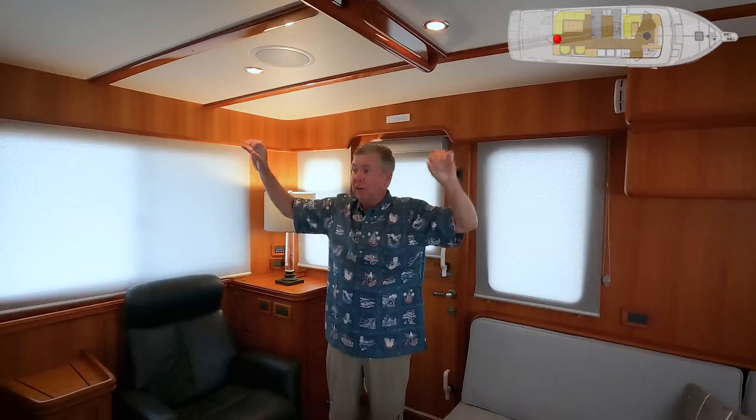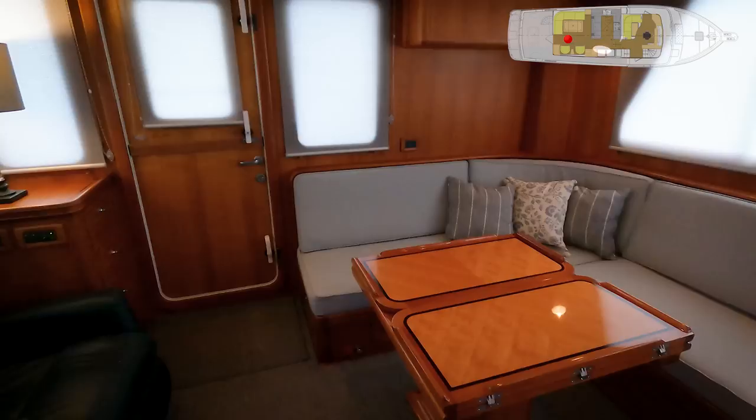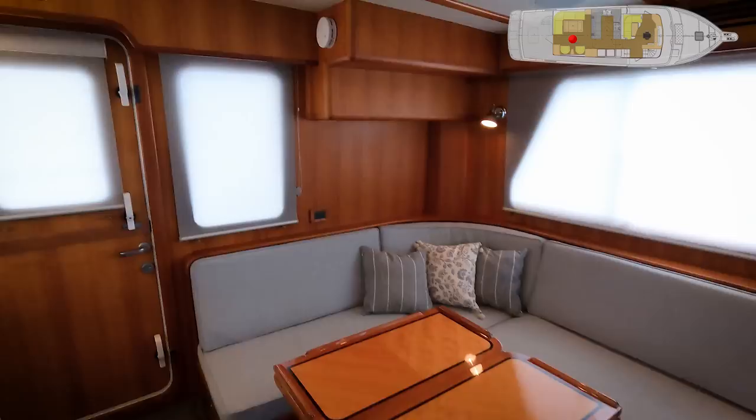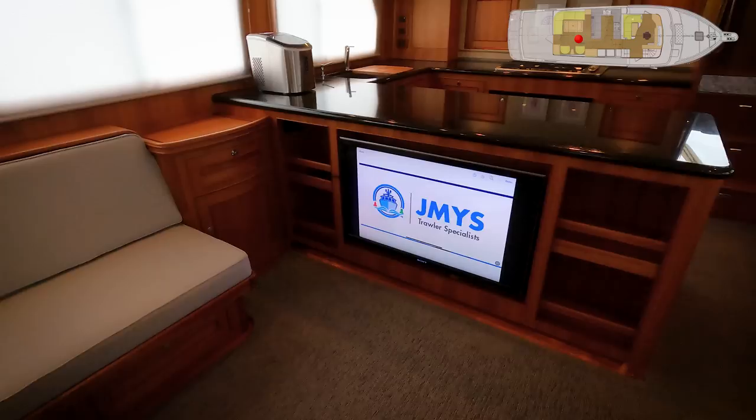out. The entry has a landing right here with a bank of drawers, lamp on here, two recliners on the starboard side, an end table here. For dining, you have a large L-shaped settee with a beautiful fabric cover. This is inlaid teak, beautiful, well done. Opens up to seat 6, maybe even 8. Carpeted floor, storage locker, flat screen television for entertainment. So if you're sitting around having dinner or talking, you can enjoy the television.